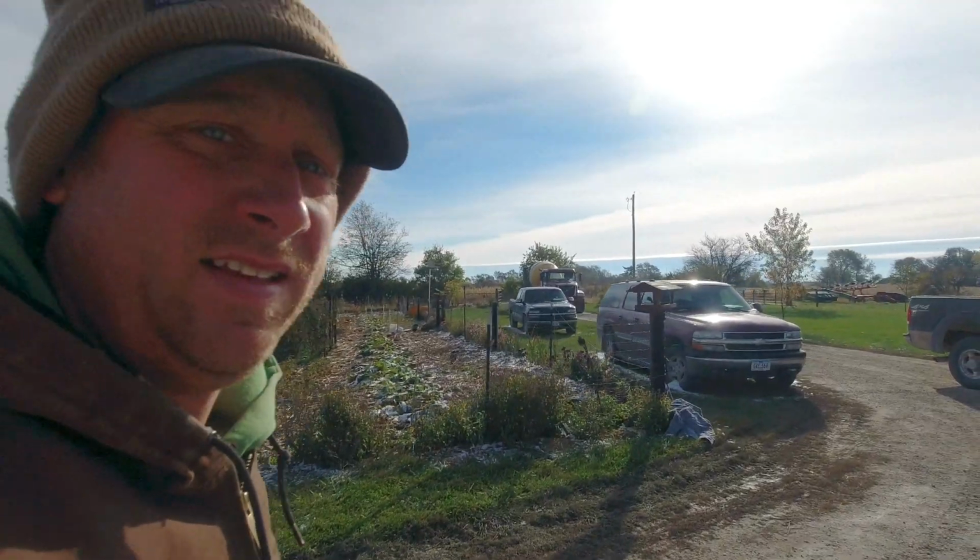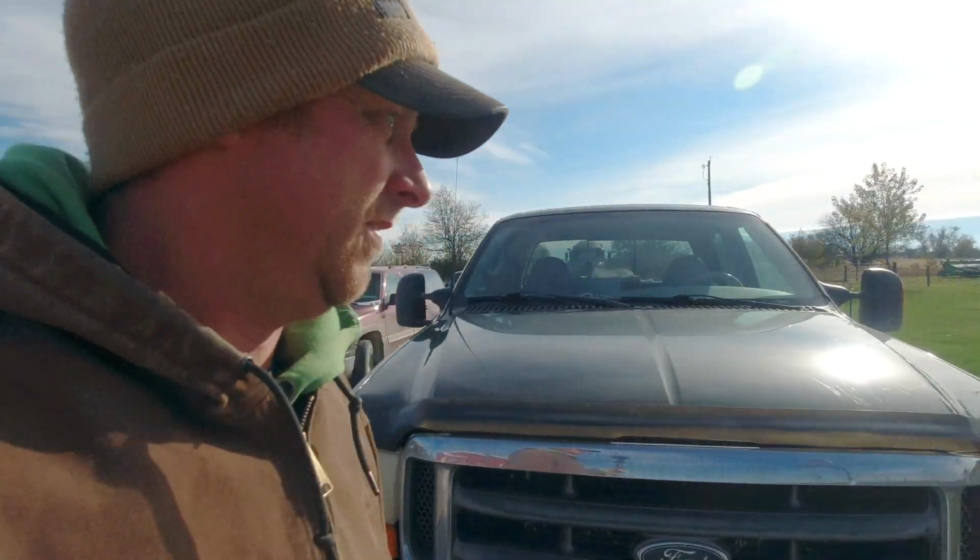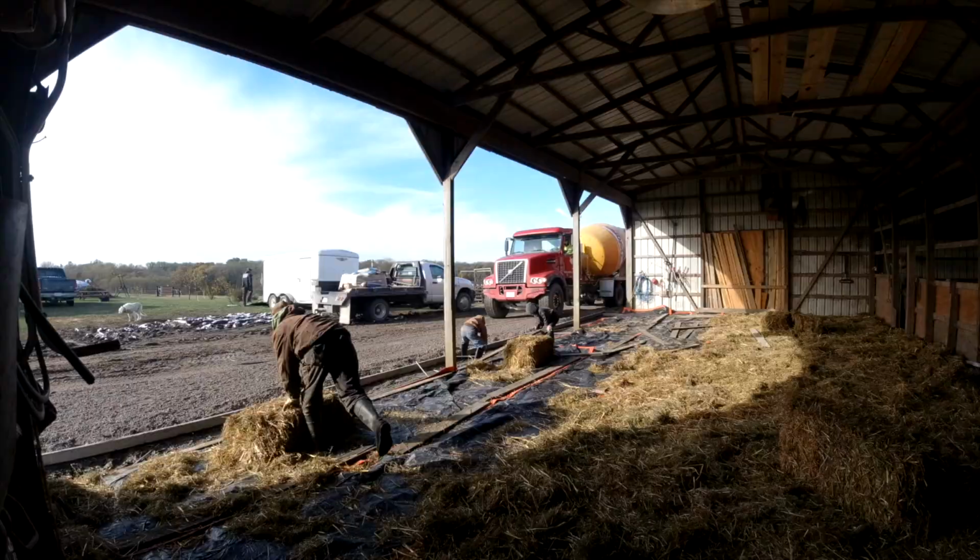I'm in the middle of doing my chores right now and those small catch-up things that I need to do. And I look over towards the driveway and I see a cement truck. I was not expecting a cement truck today. Let's see what's going on here. We are pouring concrete this morning, so I better get ready to pour concrete.